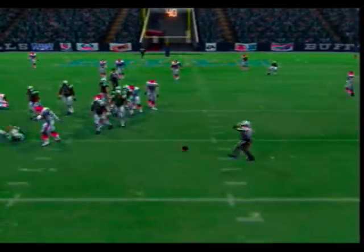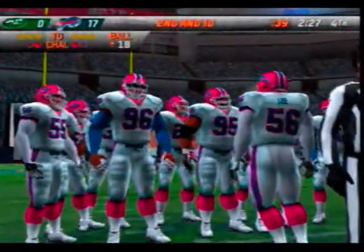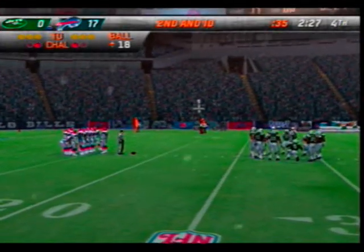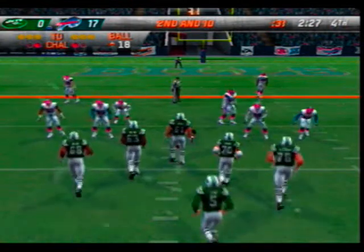The blitz is on. This pass is incomplete. He decided to try and pass it, but he was taking so much heat that it just kind of wobbled out of there. Almost at the 2-minute mark now. On the 18-yard line.